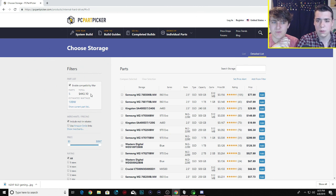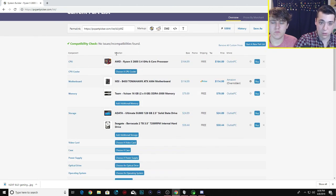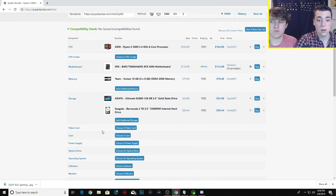We'll see where we get when we start adding a monitor, because I want to get a 144 hertz monitor, so you can run really high FPS, but we'll see what we get. We're going to go back. And yep, so processor, motherboard, RAM, permanent storage. So all the games and all the files you work on will go on these two drives.